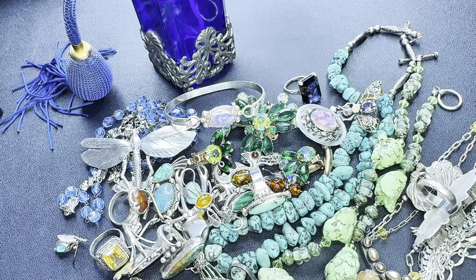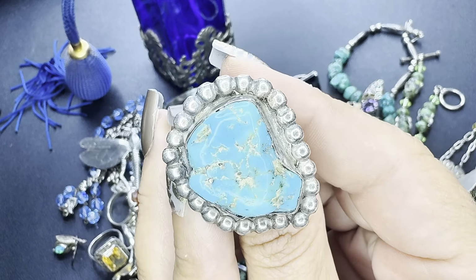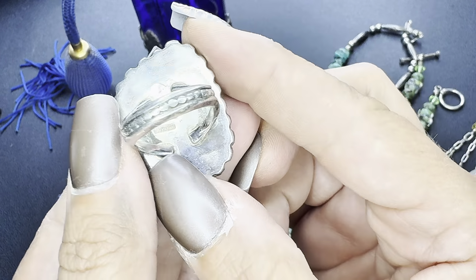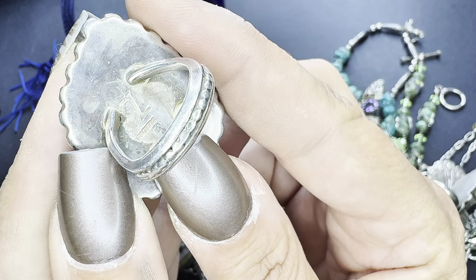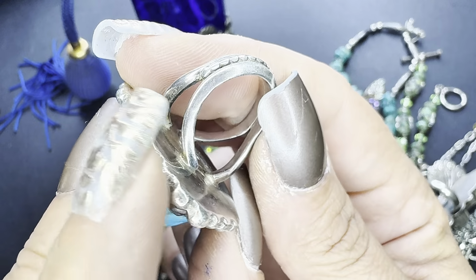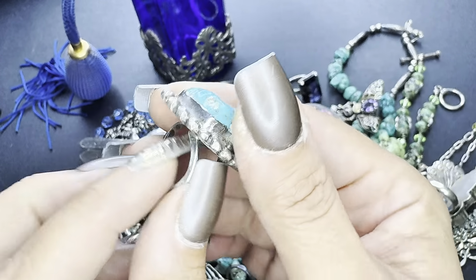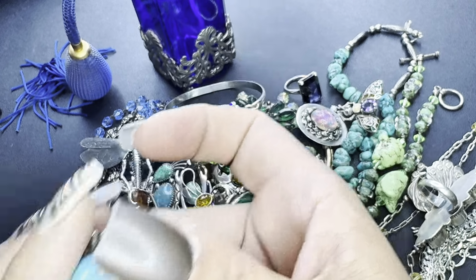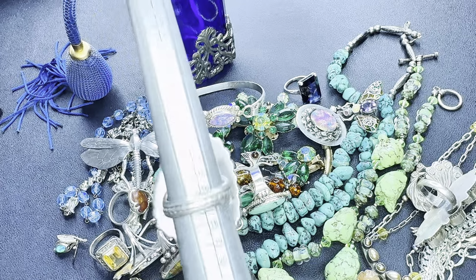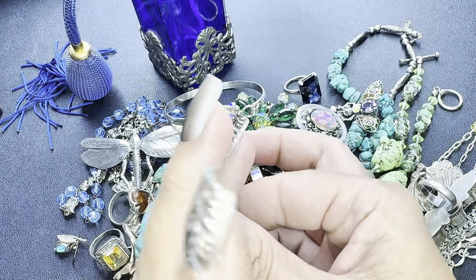And then the final one, this one I think is the most special. Look at this stone in this. This is massive. And this says sterling and Z. Big thick band on there. Just huge. That is not for the faint of heart at all. It's a 7.5. This is so amazing.